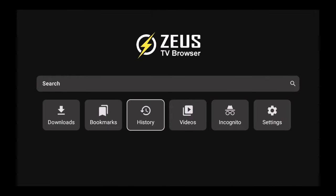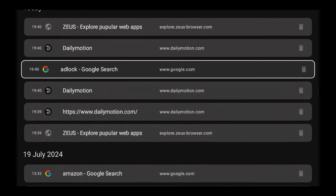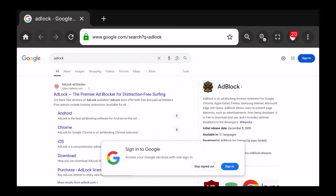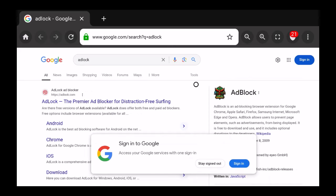Let me see if I can go to history. I think I was there. And there's Adlock. We're going to click on Adlock right here. And I'm going to bring up the magnifying glass because I'm a bit older. There we go. Zeus TV browser is very, very good. So you can see Adlock, the premier ad blocker. Let me close this real quick. This just stayed signed out.